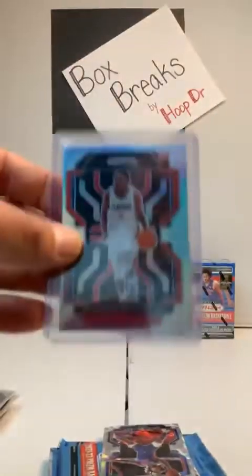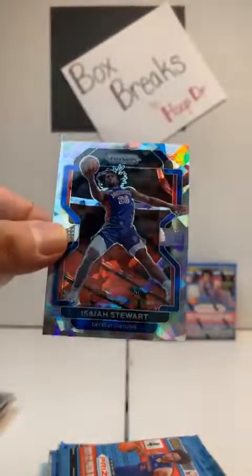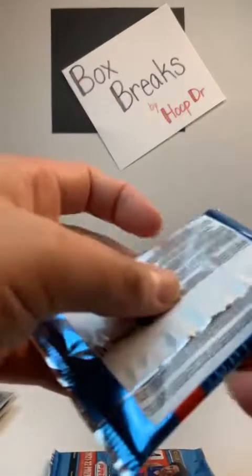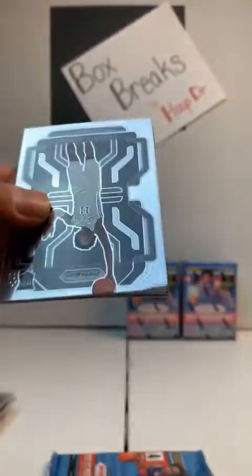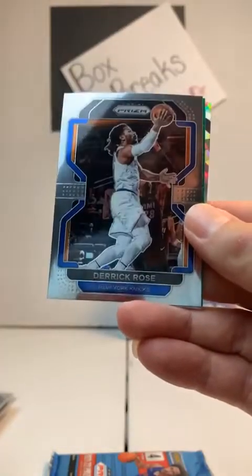Wow, man, Brandon Boston's been hot for me the last couple of nights. Cracked ice, another second-year player. Isaiah Stewart. I swear almost all of them have been second-year players that were rookies last year. Their cards were rookies. All right, Spurs, here's Joshua Primo rookie card.